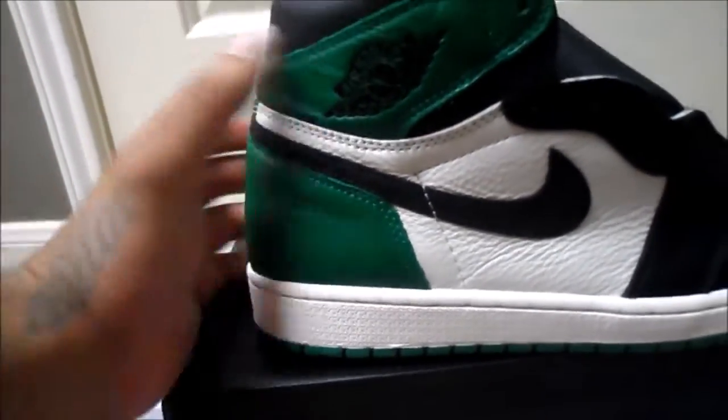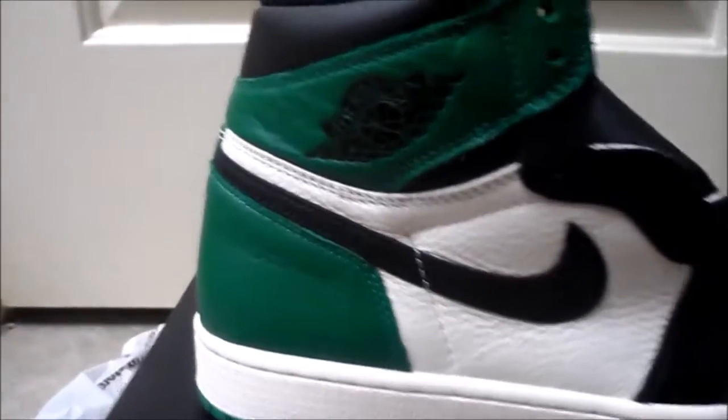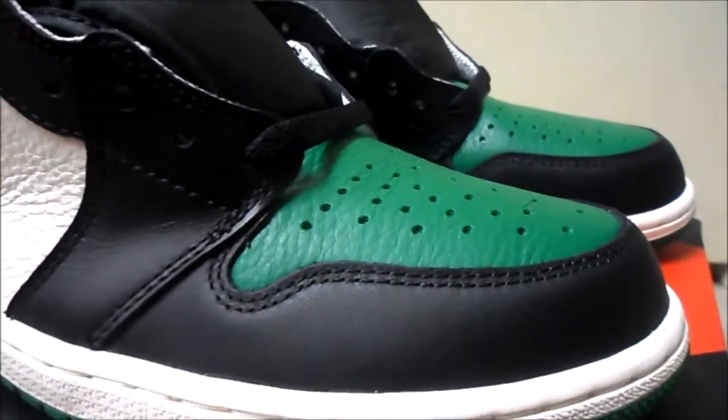Would have rather got the court purples, which I think was a little more limited. More people trying to go after those. Not really a big fan of ones. There's a few pair that I like, that I collect. Show you the bottom.